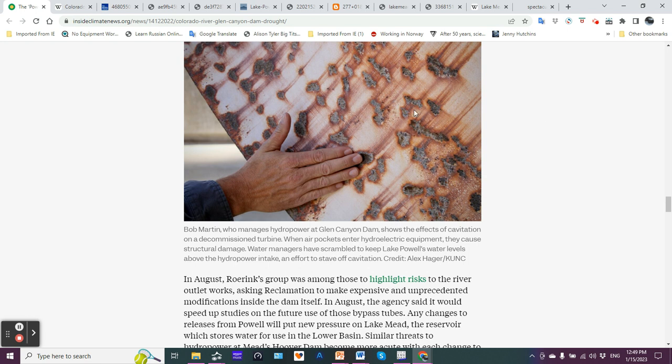Okay, so this is Bob Martin here, that's his hand, and he's showing the effects of cavitation on a decommissioned turbine. Right, you can see just this is air pounding away under high pressure.